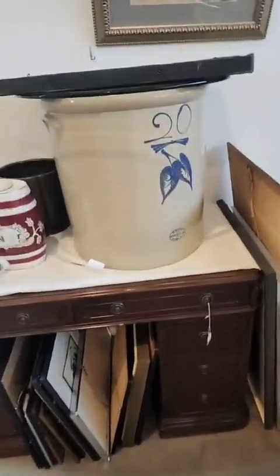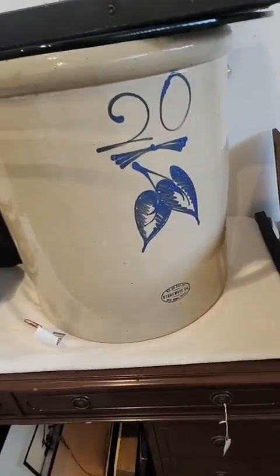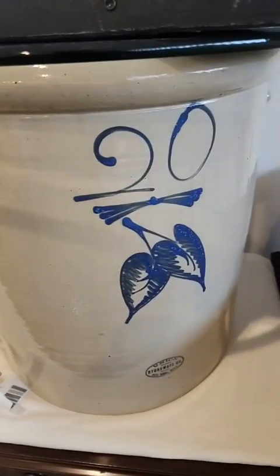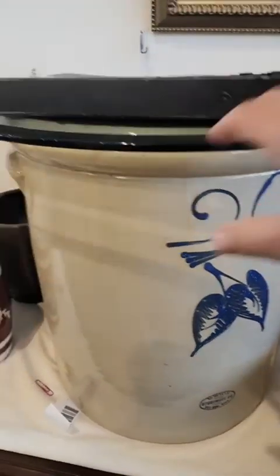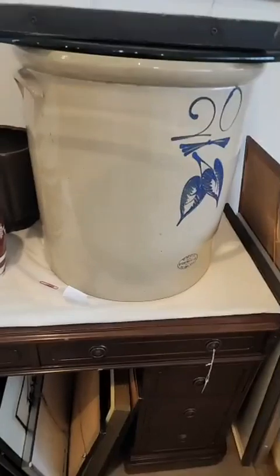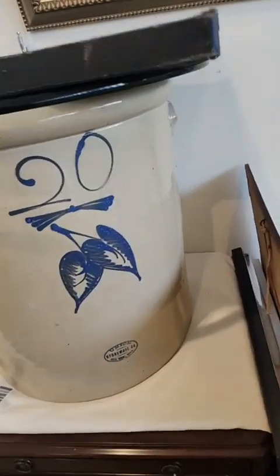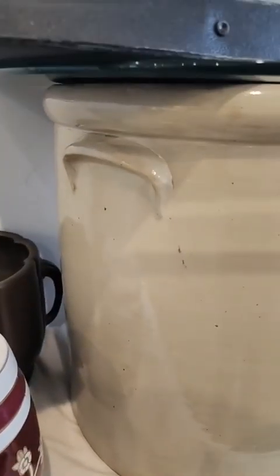This is a really nice piece here, the 20-gallon transitional Red Wing Union stoneware crock. This style could have only been made for about 2 years, as I understand it. Beautiful condition. There's a small chip. She did have a glass top for it. We've included that if you want it. I'm assuming if you live far away, you probably won't have the glass top shipped to you, but really unusual, nice piece, great color, great size, great condition, just a beautiful piece of stoneware.